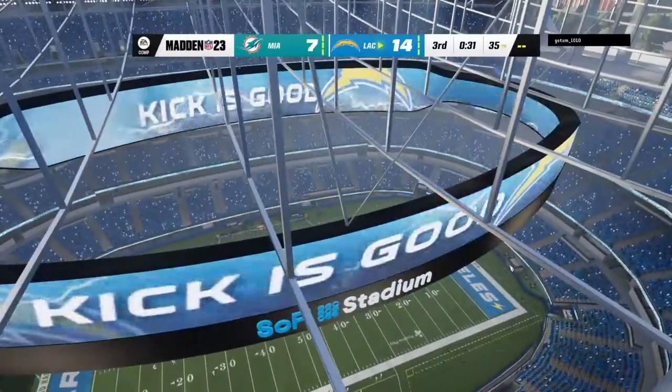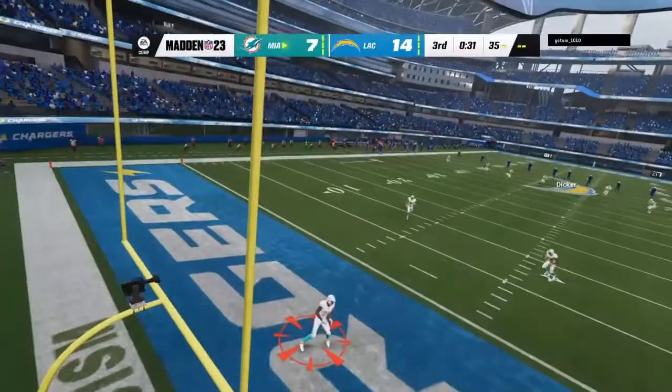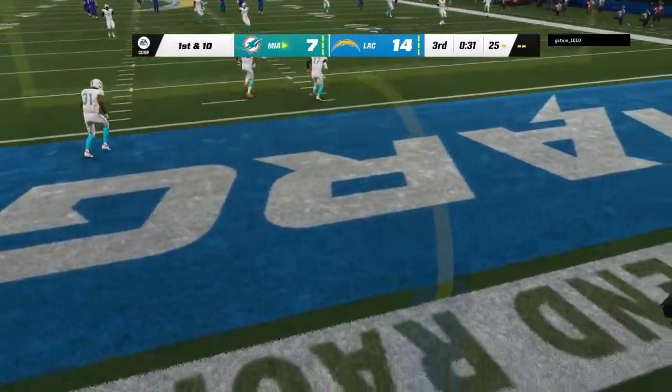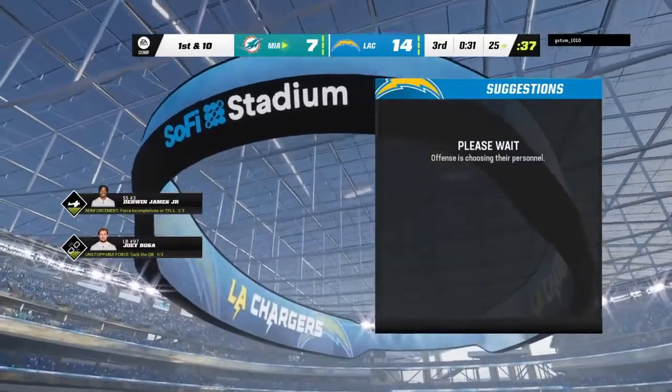Point after, right down the middle, and that makes the score 14-7. So they throw the pick 6. They'll get another shot at it now as this one's in the air. And that one will bounce out of the back of the end zone, so we will start here at the 25.